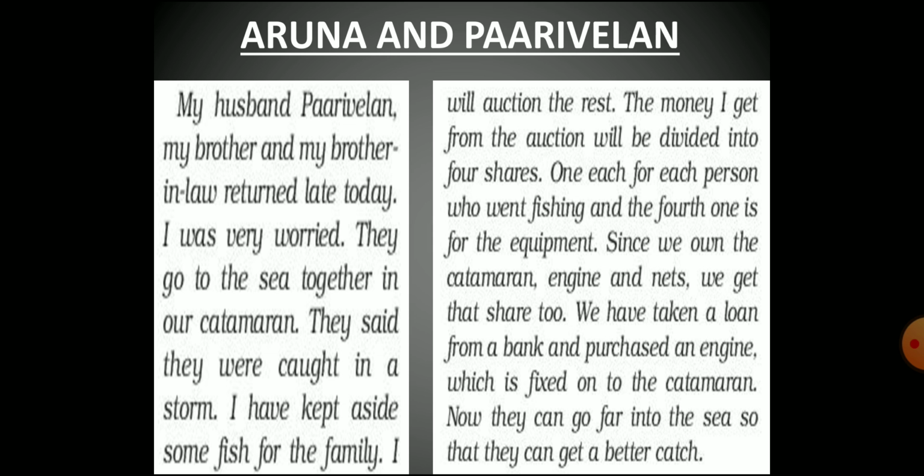Children, Parivelan, Aruna's brother and Aruna's brother-in-law go for fishing together in Parivelan's catamaran.